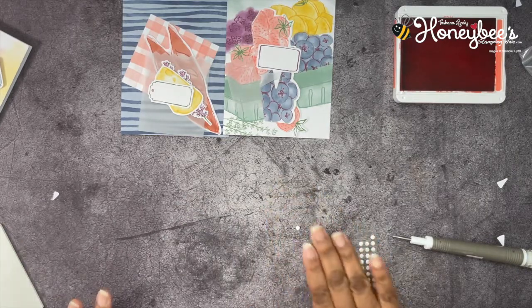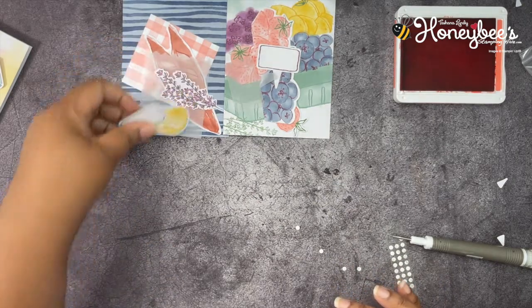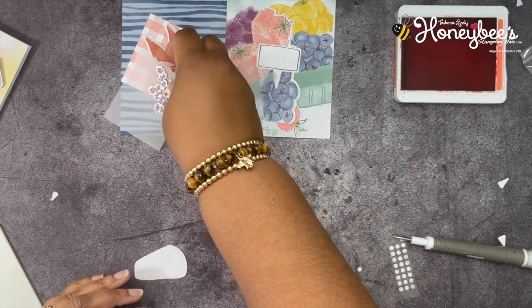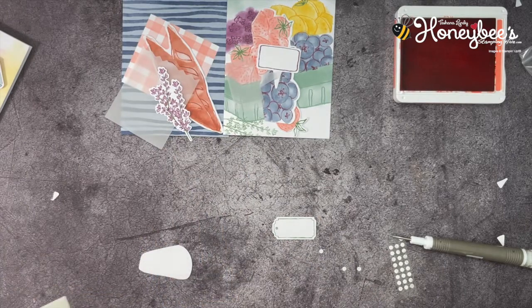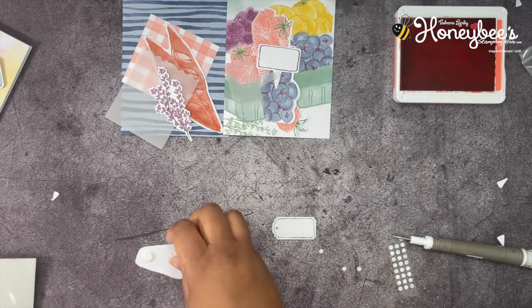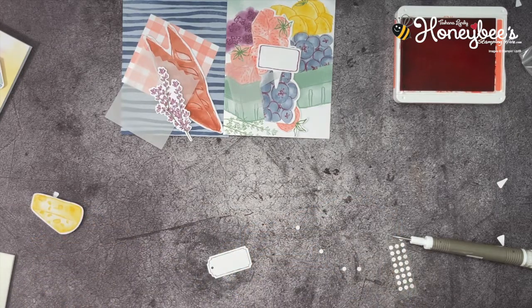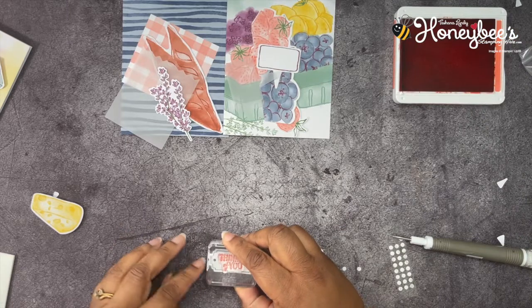Okay, so for this one, we are going to get dimensionals on the cheese. We're stamping on that. And what else? Okay, so this is the only one that needs dimensionals. Okay, we're going to stamp "Thinking of You." Where did I put my stamp set? Thinking of you. And we're going to stamp it right on this little tag.